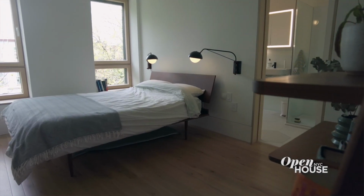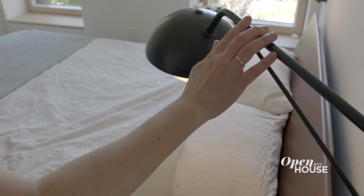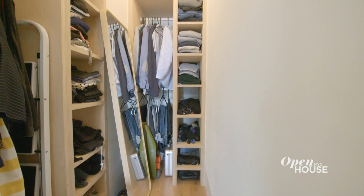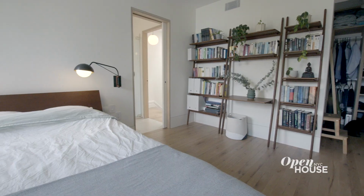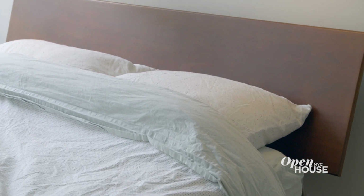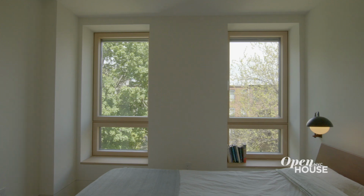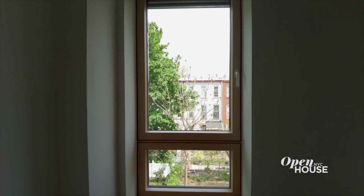In our bedroom, we kept the proportions the same as the original proportions. The main things that we did were increase the storage and the sound isolation. The bedroom we kept relatively simple. We have some mid-century modern walnut furnishings and a bookcase. Here, like the rest of the house, we have the passive house windows shrouded in exposed apple ply.